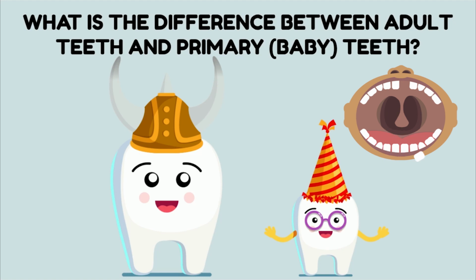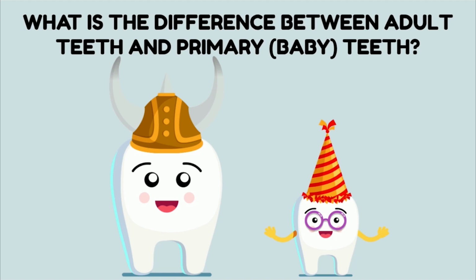If we lose a baby tooth too early before it's supposed to come out, then there might not be space in our mouth when that adult tooth that's hiding under the gums is ready to come in. So remember, baby teeth need just as much care and attention as our permanent teeth do.